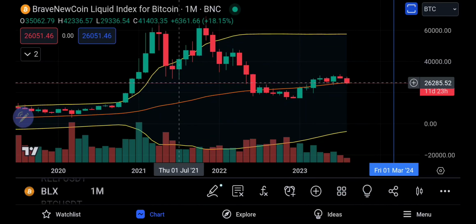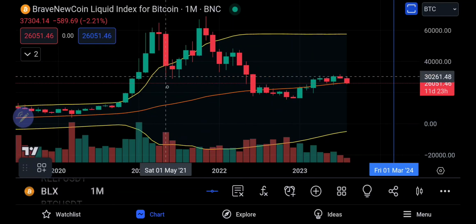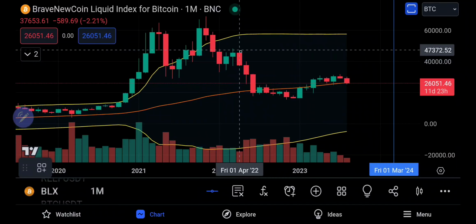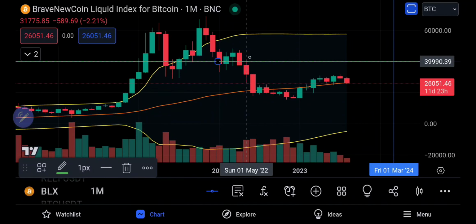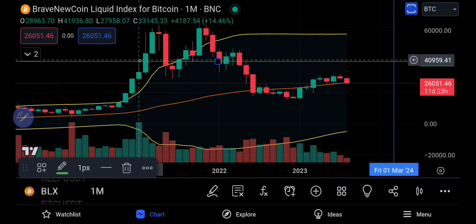Where's a good support line? We have to look for a good support line. Okay, around here, as you can see, we're just looking at touch points. If we look at here, I like to go to the lower touch points. All right, so right here, that's a lot. We're gonna draw that green line right there. Okay, so let's see how many touch points that is right there.